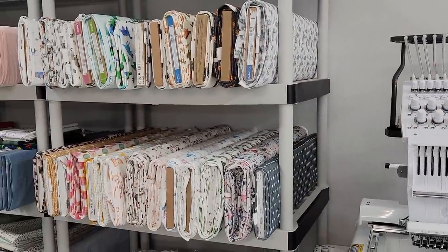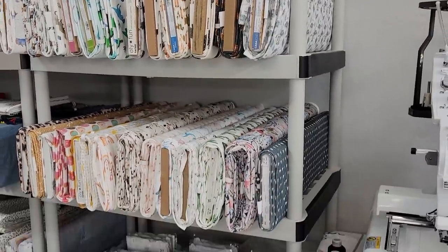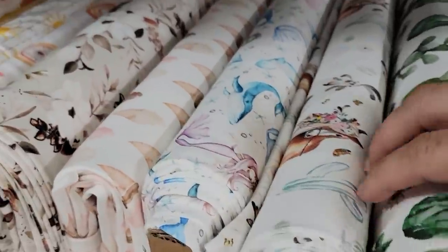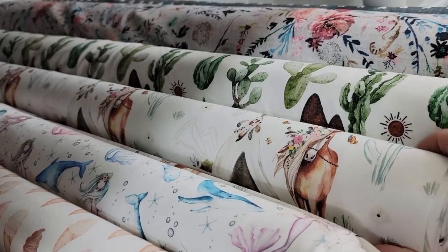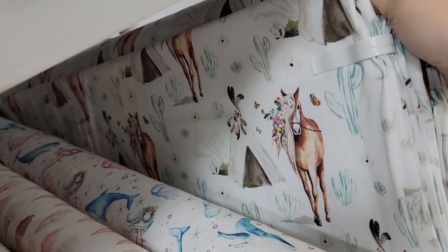Just organizing my fabric, and look at how pretty it looks when it's all nice and organized and clean. I have a bunch of new prints that I need to make samples for. Like, look at this one. Oh my gosh, it's so gorgeous. It's got like a horse and like a teepee with cactus. Might be my favorite girl one now.